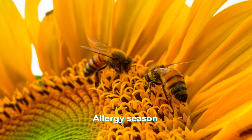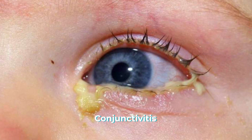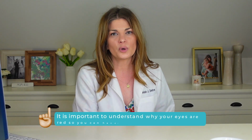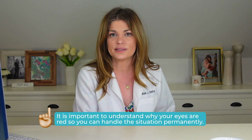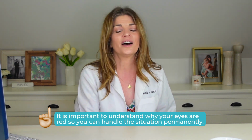But sometimes red eyes happen due to an allergy or because it's allergy season, or sometimes you might be suffering from dry eye symptoms or even worse eye conditions like a viral conjunctivitis, an episcleritis, a scleritis. And so it is important to understand why your eyes are red so that you can handle the situation permanently. If we're just covering up red eyes, that's really not the point here. However, we're gonna get started with today's video talking about how to get rid of a red eye fast.